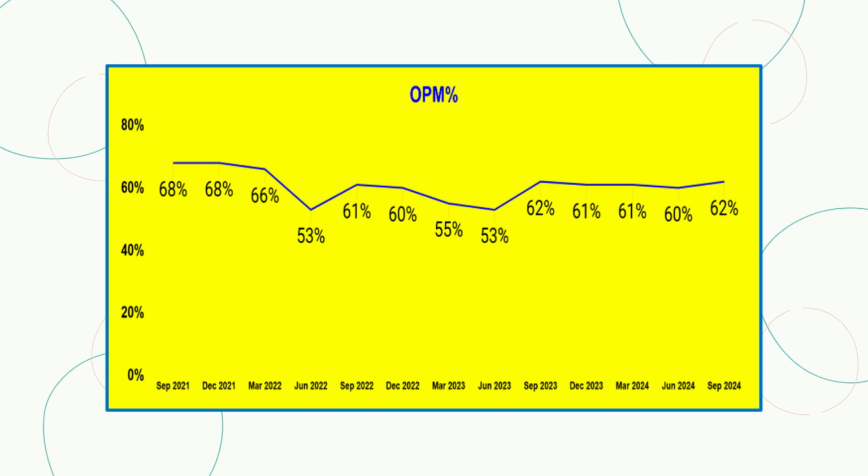Over the next few quarters, CDSL recovers slightly, with margins climbing back up to 61% by September 2022, but facing another drop to 55% by March 2023 and a low point of 53% by June 2023. This period shows some volatility, suggesting possible fluctuations in operating expenses or revenue mix. From September 2023 onward, CDSL's OPM percent stabilizes in the 60 to 62% range, reaching 62% again by September 2024. This recent stability in operating margins suggests that CDSL may have implemented effective cost management strategies or benefited from a more stable revenue flow, maintaining a solid margin in recent quarters.